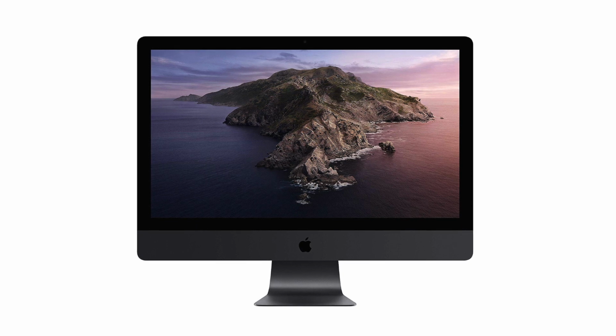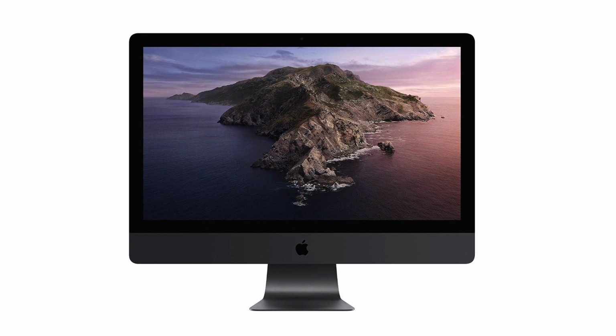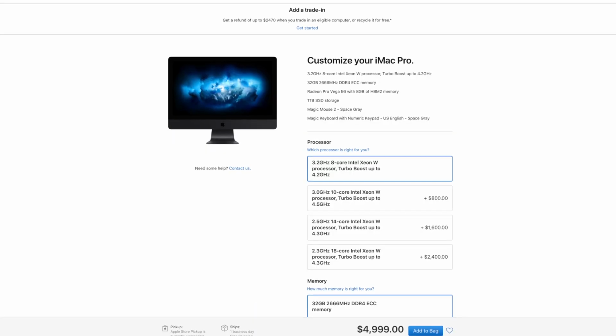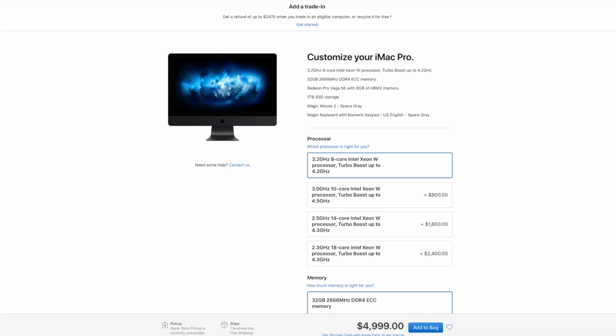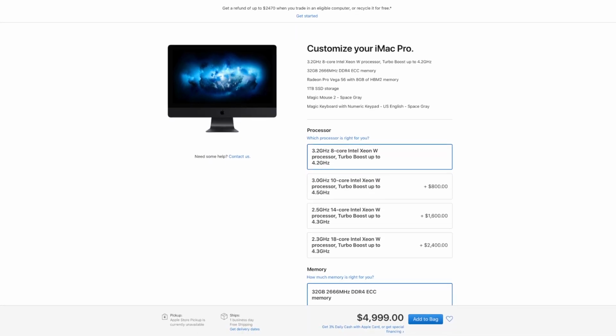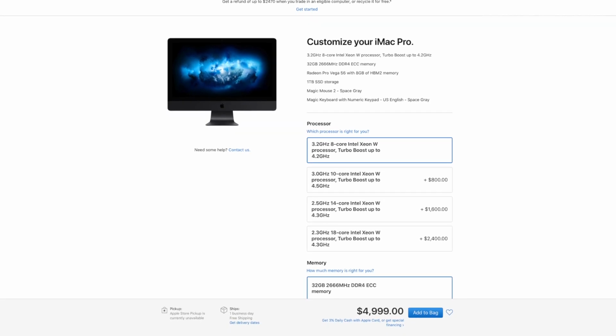What I can say for sure is that you can choose a Xeon processor with more CPU cores, which indeed makes a significant performance difference. There is a price point at which the performance increase will not outweigh the price. The base model is $5,000 and you can go completely crazy until your bank account is empty.